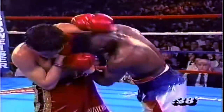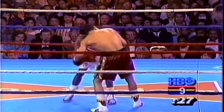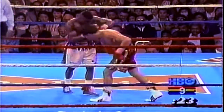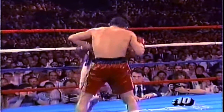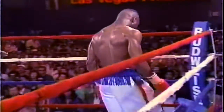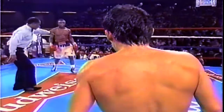Chavez with a right hand that woke up the crowd for a second. Savage left hook to the body by Taylor. And another. And finally, Richard Steele gives Taylor a serious warning about low blows. Let's go, César. Let's go. Let's go. It's a test of will as well as skill.